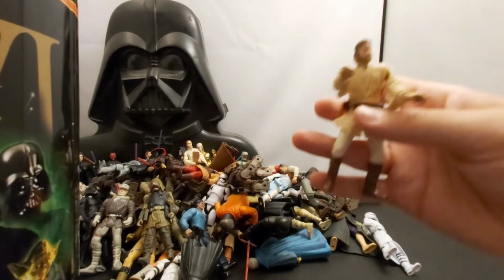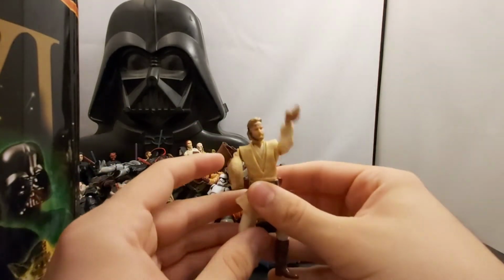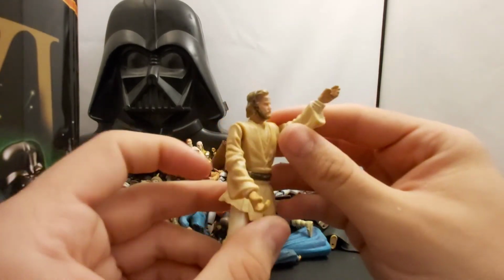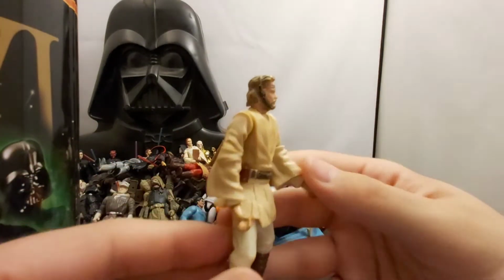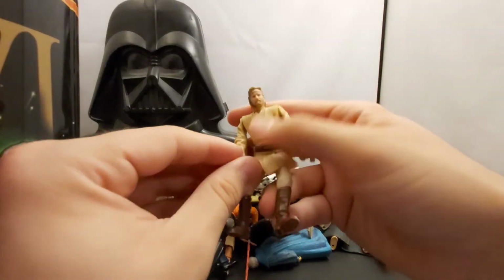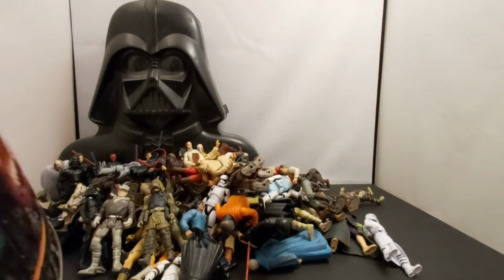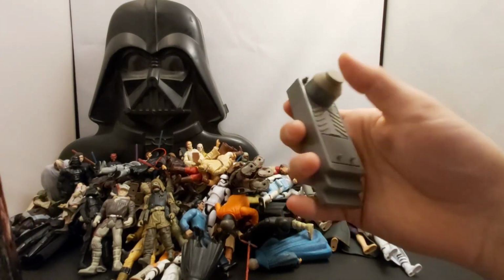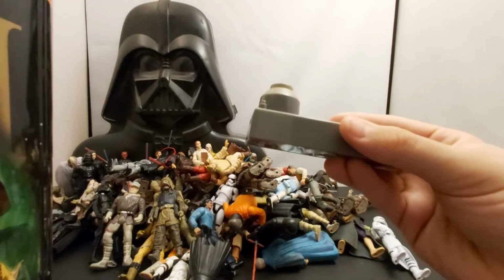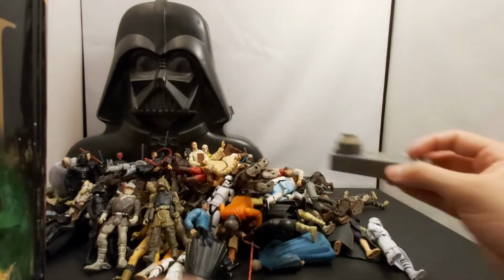Next, we got Attack of the Clones Obi-Wan Kenobi. And with a magnet in his hand so he can force grip his lightsaber, I guess. He comes with his little headset from his Jedi Starfighter. Awesome. We got Yoda's little platform that he flips off of. Just put him on there and hit that, and it flings him off.